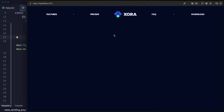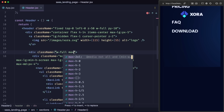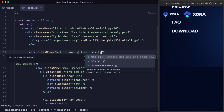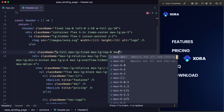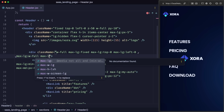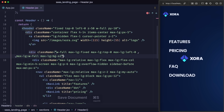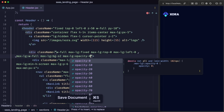Now, to this div, we can provide a class name equal to w-full, of course, lowercase. And now you can see that this fixed our desktop issue. Let's continue adding additional styles to this div by giving it a max-lg fixed, max-lg top-0 to put it to the top, max-lg left-0 as well, max-lg w-full, max-lg bg-s2. So this is a different background, as you can see, and on max-lg opacity-0.